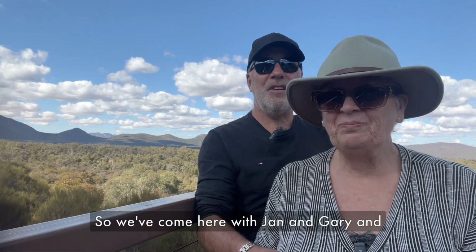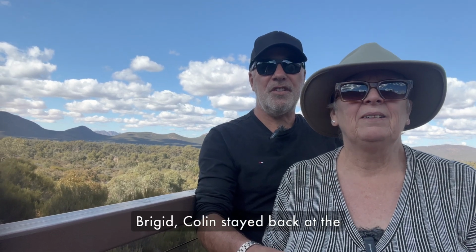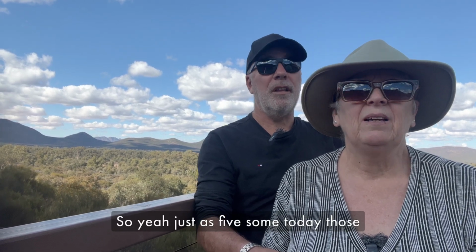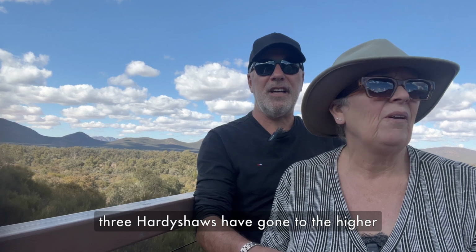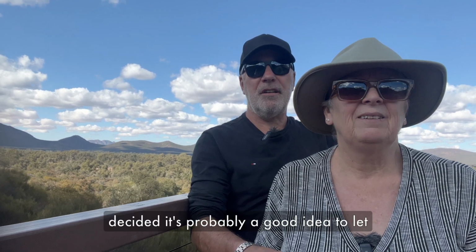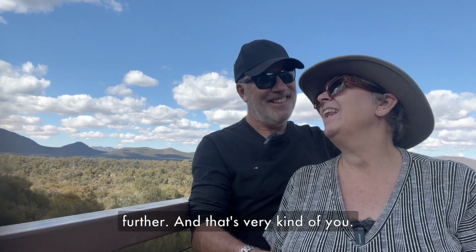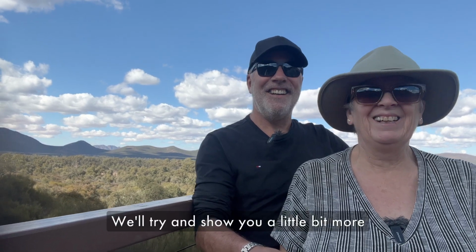So we've come here with Jan and Gary, and Bridget. Colin stayed back at the caravan with the dogs to look after the dogs. So yeah, just a fivesome today. Those three hardy souls have gone to the higher viewing point, but we decided it was probably a good idea to let Jill have a rest here and not go any further. And that's very kind of you.